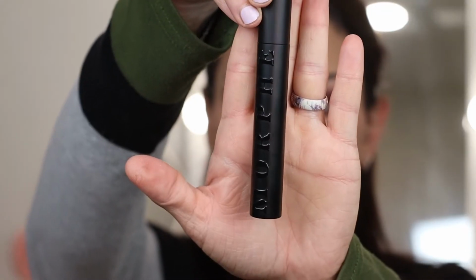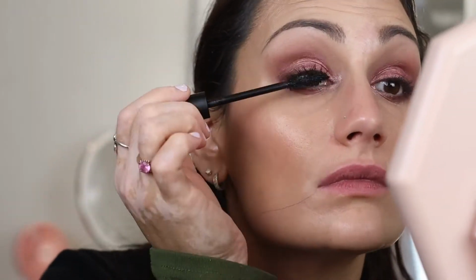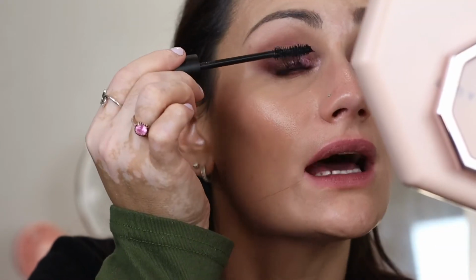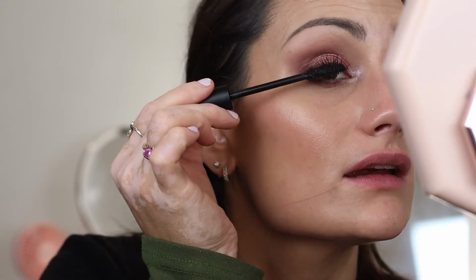Okay, so the next thing that I wanted to try is their Make It Big mascara. Not too shabby. Definitely not clumping them, which is fantastic. I hate clumpy mascara. Oh, that looks pretty nice. One eye. Not done. Done.